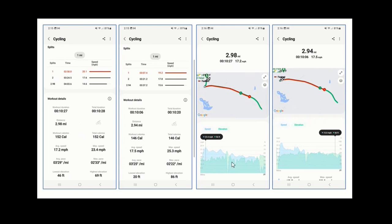Whereas I think the recumbent is a little bit more even. So I felt faster with the wind, obviously, than going against the wind, but it wasn't as big of a dramatic change as it was with the road bike. All right, so yeah, hopefully this little comparison on the data was helpful.